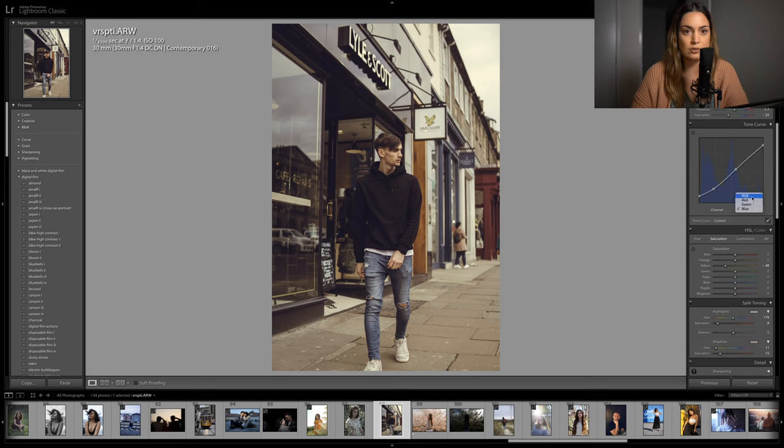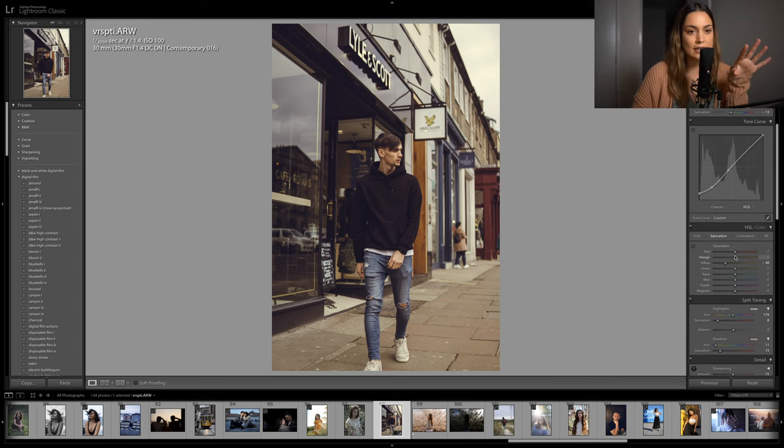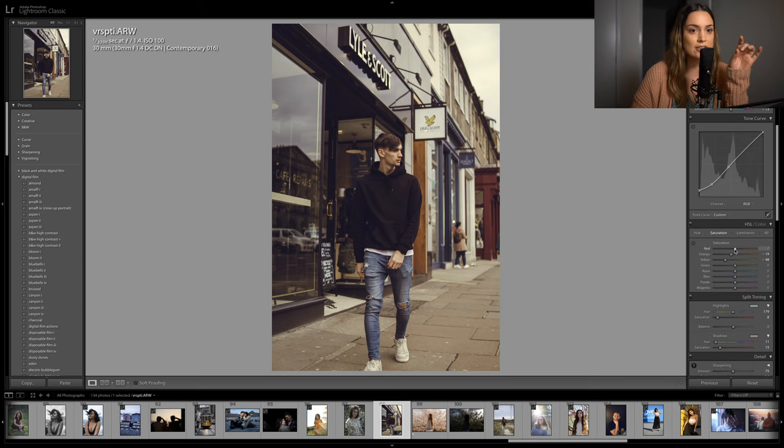Okay, now back to RGB curve. And I'm going to deepen it up a little bit more. I'm also going to bring back a little bit of our saturation. And then I'm going to bring down our saturation in HSL as well, just because it was looking a little bit too monochromatic overall. So instead I want to specifically bring down our oranges and the red slider too.